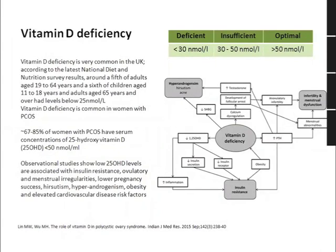So moving on to nutrient deficiencies. One of the key areas, and I think we're all fairly knowledgeable now about just how common vitamin D deficiency is, certainly within the UK. We've had enough newspaper headlines blaring it out at us. Everybody's popping vitamin D supplements now.